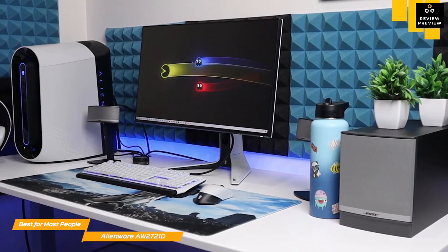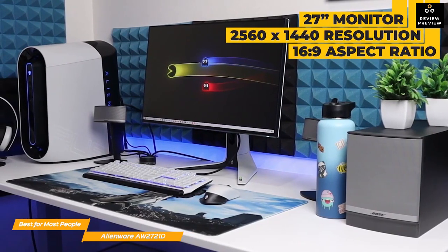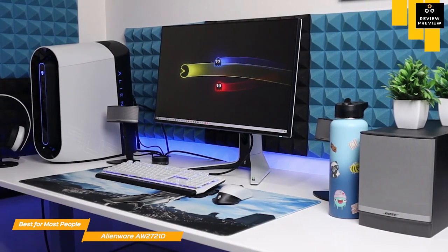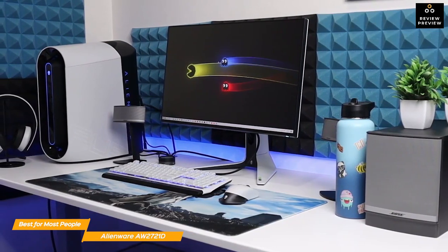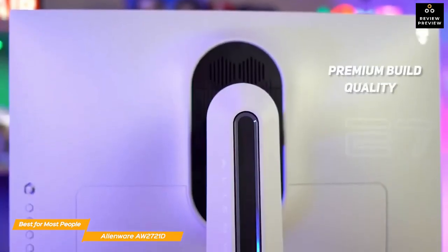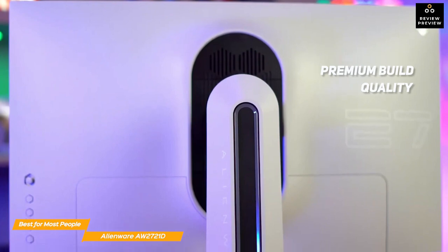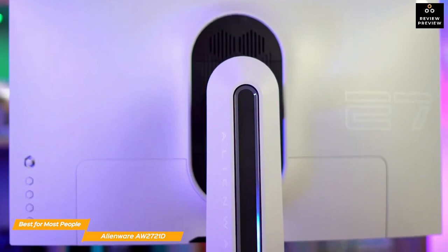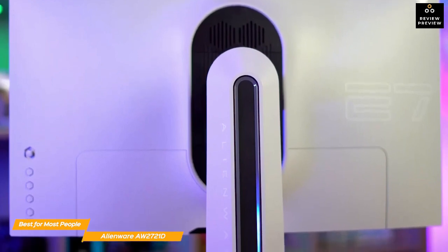Alienware's panel is a 27-inch monitor with a resolution of 2560 by 1440 and an aspect ratio of 16:9. This is a great monitor if you're not planning on going all out on a 4K PC setup, and a 2K resolution is enough. The Alienware's build quality feels and looks premium, almost luxurious. It's also much sturdier than the Asus ROG and the Samsung G9, even though it costs half compared to both monitors.